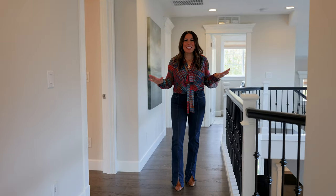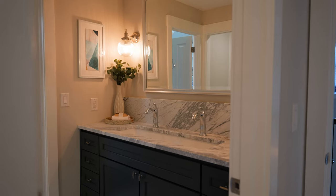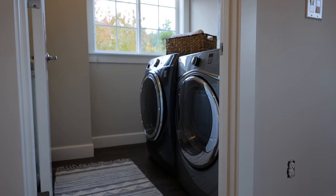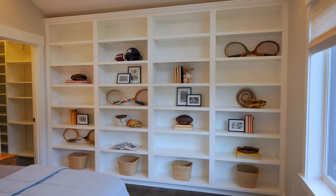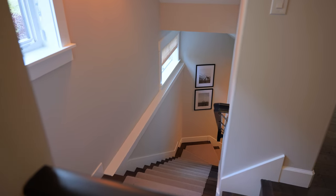The remainder of the upstairs features two more bedrooms, a Jack and Jill bathroom, gorgeous hardwood floors throughout, and we also have laundry upstairs, which is super convenient. And there's little features all over. I already talked about the lighting, but there's also built-in skylights. But wait, there's even more. Let's go down to the lower level. You're not gonna believe your eyes.